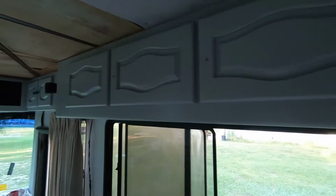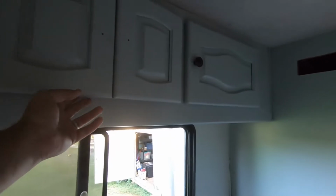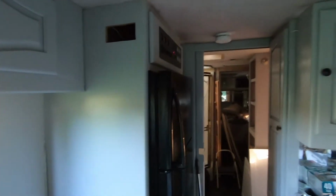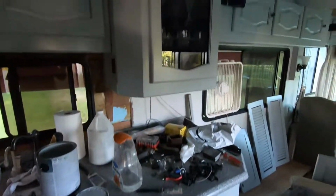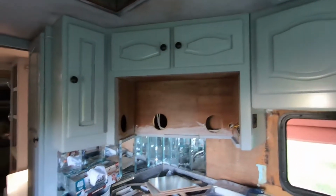Good news, milestone reached today. All of the front cabinets are complete. So, all the cabinets have been painted inside and out. They're all ready to go, ready to have hardware put back on. Having a little trouble with some of the fitment of some of the smaller doors. Oops, that's not good. Don't do that. But other than that, I'm going to leave them all open for tonight. But this gives you a better idea of how it's going to look when it's done. Looking pretty good.